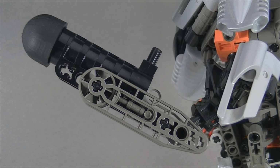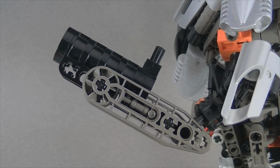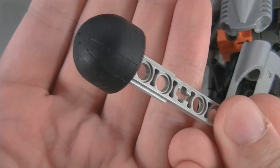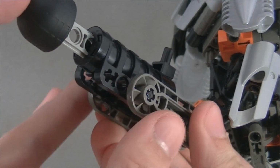As I mentioned earlier, over on the left side you have a simple spring-loaded Technic missile launcher. And if you've ever played with a set that has one of these before, you know exactly how it works. At the top there is a trigger, and by pulling back, it launches a blunt rubber-coated projectile with an impressive amount of accuracy, power, and distance. Reloading it is just as simple.